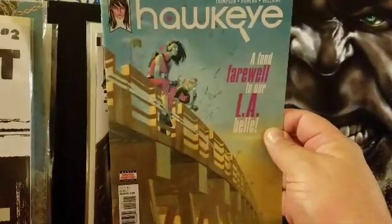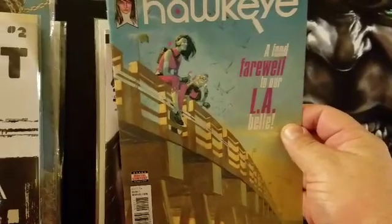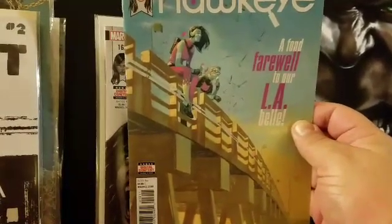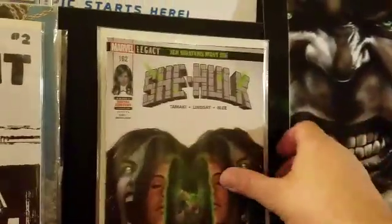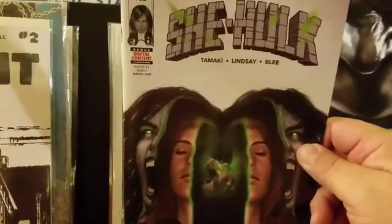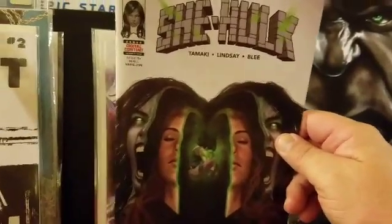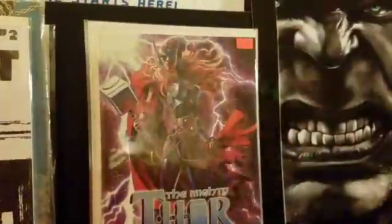Last issue of Hawkeye. Yeah, farewell to L.A. Hopefully the Thompson train will keep going in some other Marvel title. Also caught up with this She-Hulk. It was just a cool cover. Well, most of these covers in the She-Hulk run have been very solid, so Jen Walters Must Die. We'll see how that ends up real soon.